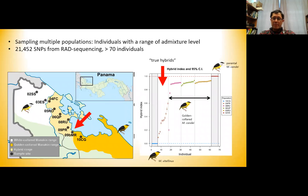Now, finally, to validate the patterns we saw with whole genome sequencing, we decided to sample more broadly across a hybrid zone, but sequence fewer genetic loci using RAD sequencing. We sequenced around 20,000 SNPs from 70 plus individuals from this population. So to your right is a plot of the hybrid index of birds from the population arranged from east to west. So Vitellinus in the east and candei from the west. Birds that are genetically Vitellinus have a hybrid index of 0, and pure candei have an index of 1.